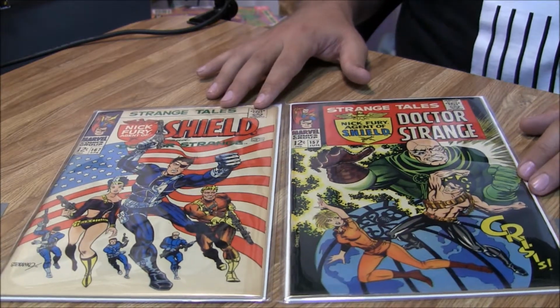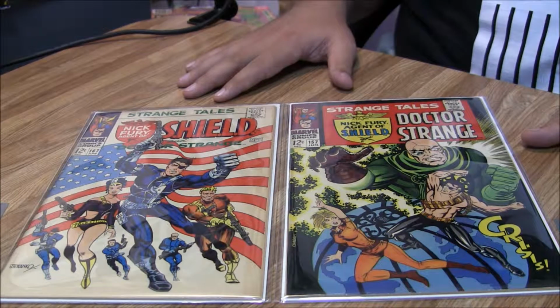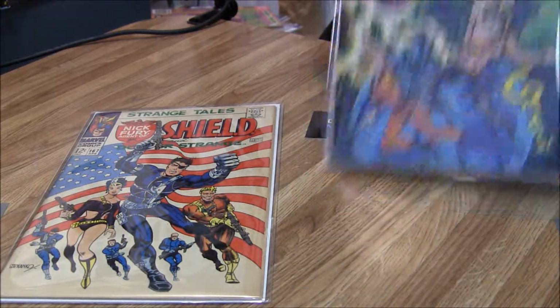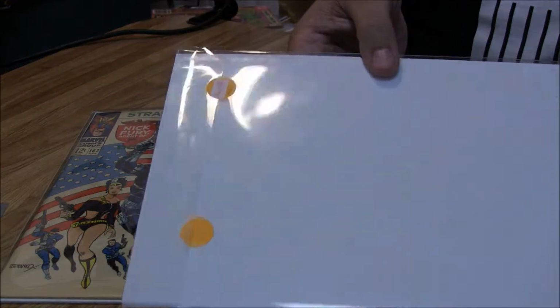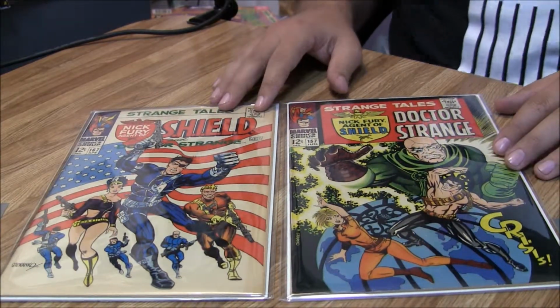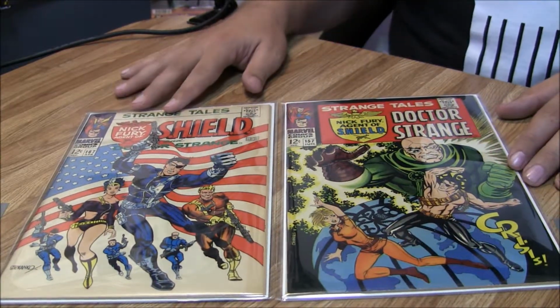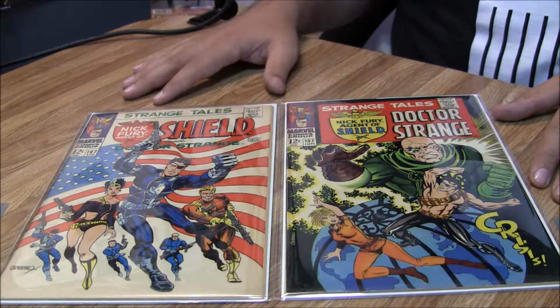I'm not willing to take these out of the bags just yet for the video. Sorry. And the stickers aren't on them either. I probably paid the sticker price for this one. That was $40. I thought it said $400 for a second. No, it's not $400. This one I paid more than that for, but that's because I'm a fan of Nick Fury. It's classic Steranko. I'm a huge fan of Steranko.